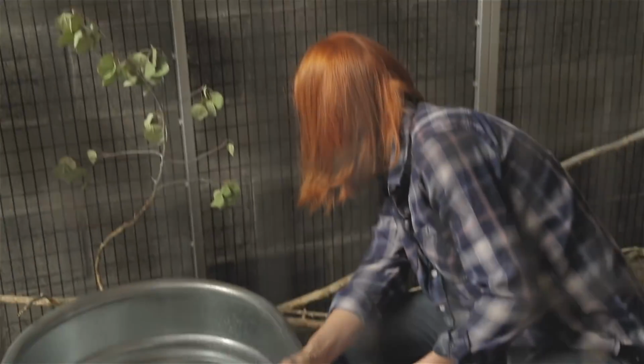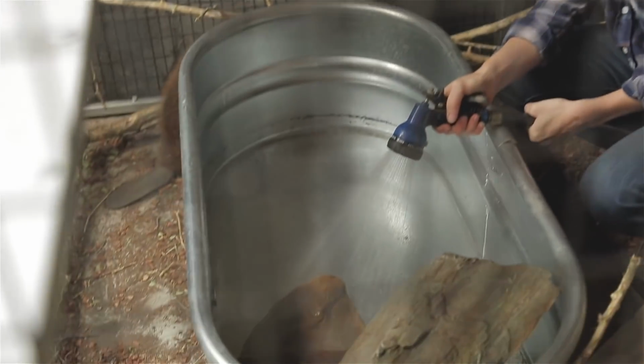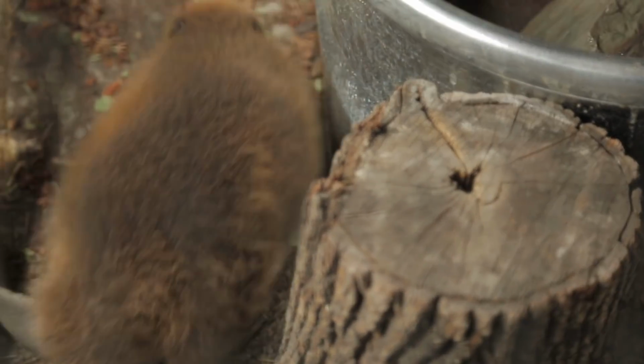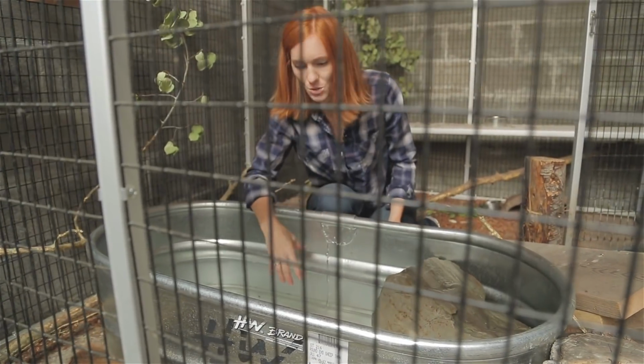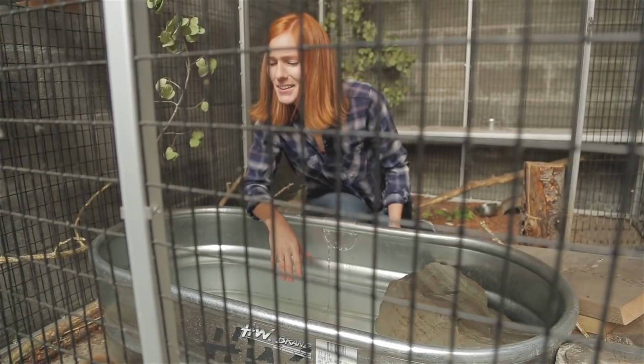Go over there. You're doing all right. There you go, buddy. Yeah. Look, fresh water. You smell it? You'll get used to this. It'll be fine. All right, that's pretty good. I don't want it too deep right now. He's still not very confident in his swimming abilities, so we're just going to keep it wading level. And he's doing pretty good.